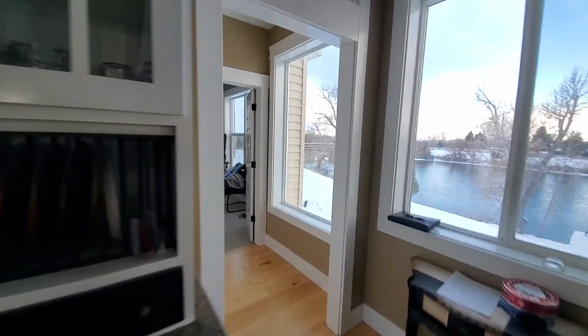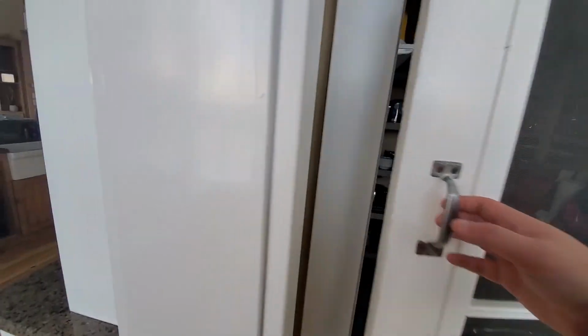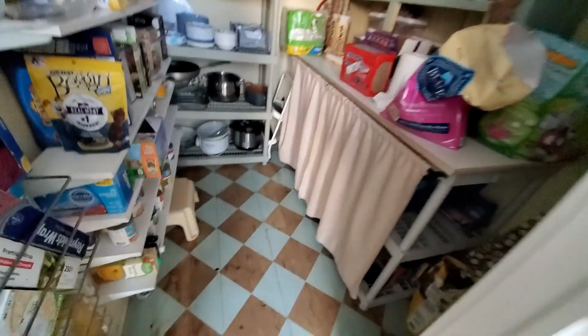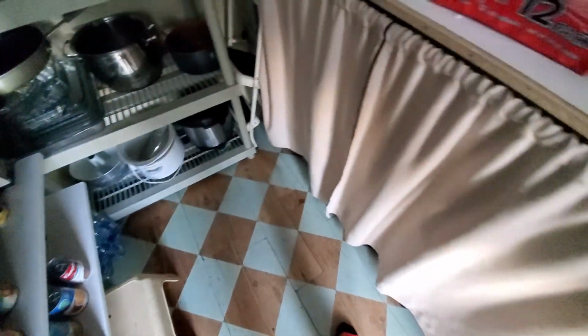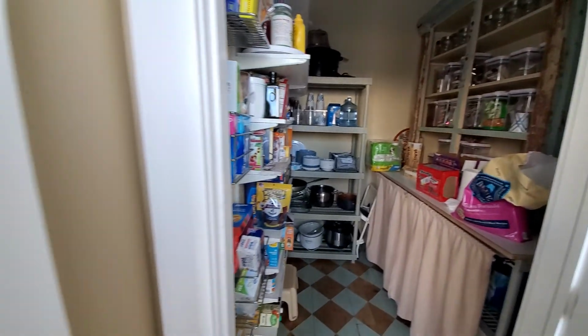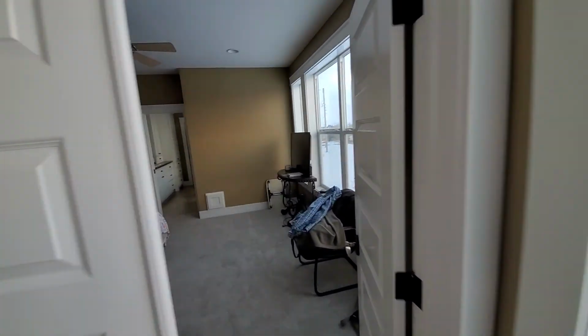I'll show you the pantry first and then the master. The wife wanted an old farmhouse style, specifically wanted creaky wood flooring. So again, that's a pantry with no light on. Smaller double doors, but double doors to the master bedroom.